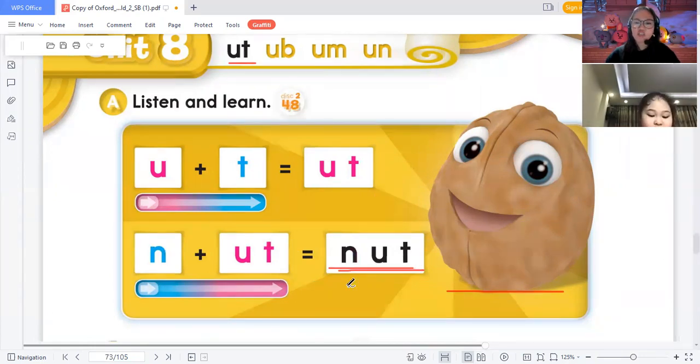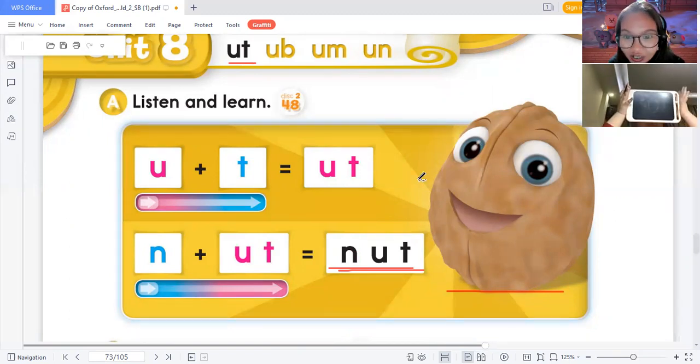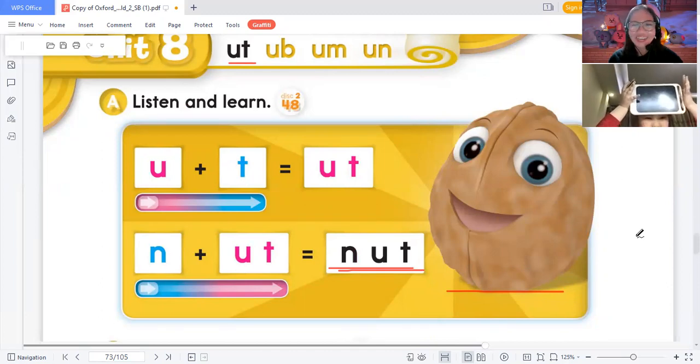So do you eat a nut? Yes or no? No? You don't eat a nut? Are you sure? So you're not eating a nut. Is that correct? Yes. That's right. That's a nut. It's actually very small, like this one. And you're going to open it and then eat. Correct.